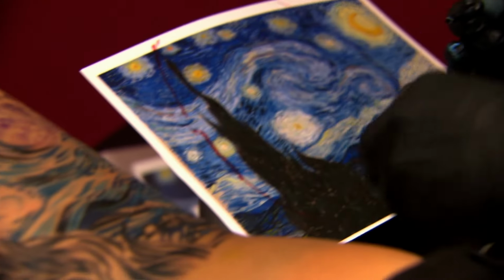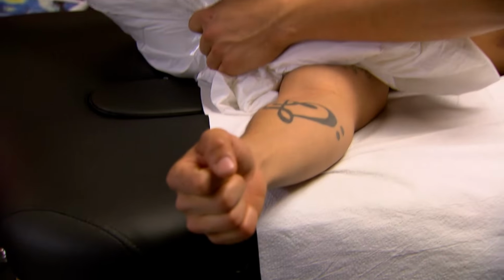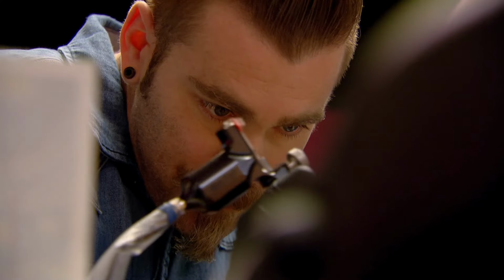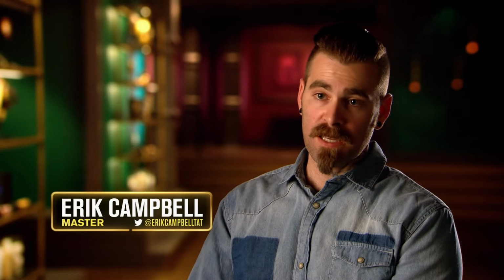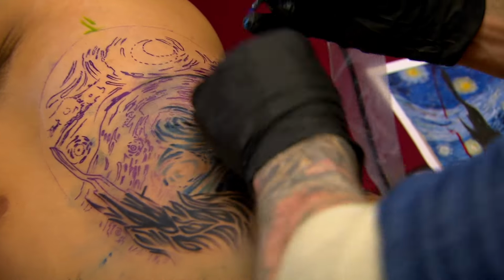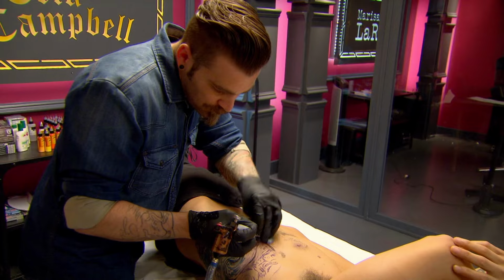I'm finishing up some of these blues in here, kind of doing these lighter tones. My strategy is to try to keep the main elements in the painting that I feel represent the painting. The only thing that I'm going to move is the moon over into the center of the painting, just so I can get all of the elements that need to be in this.